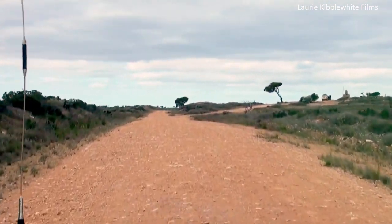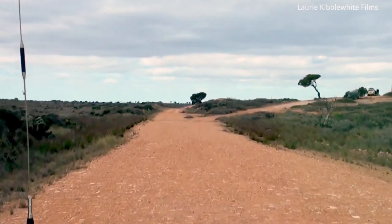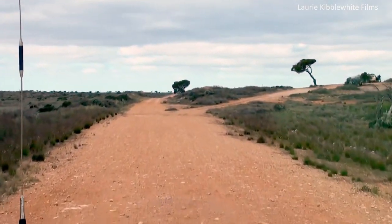Well, this is Ivy Tanks, or what remains of it. There used to be a roadhouse here.